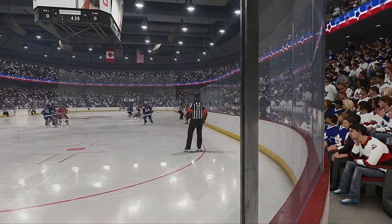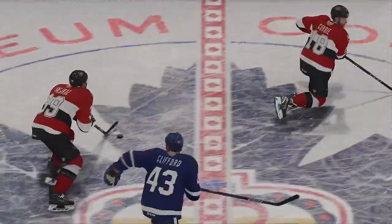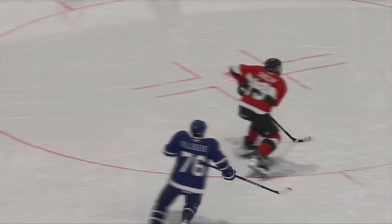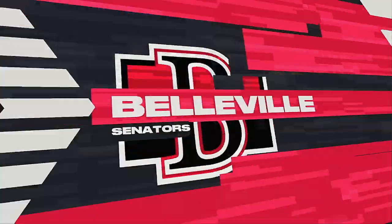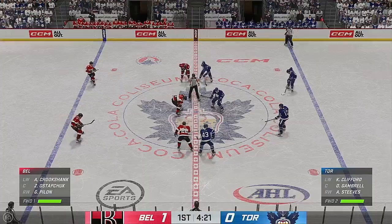That's what you call having a knack for the net, James. When you get in tight and you're sniffing around, you better get that puck off quickly, because you know there's defenders all in around you that are going to come and close. The Senators finally get the game's first goal here in the late goings of this frame.